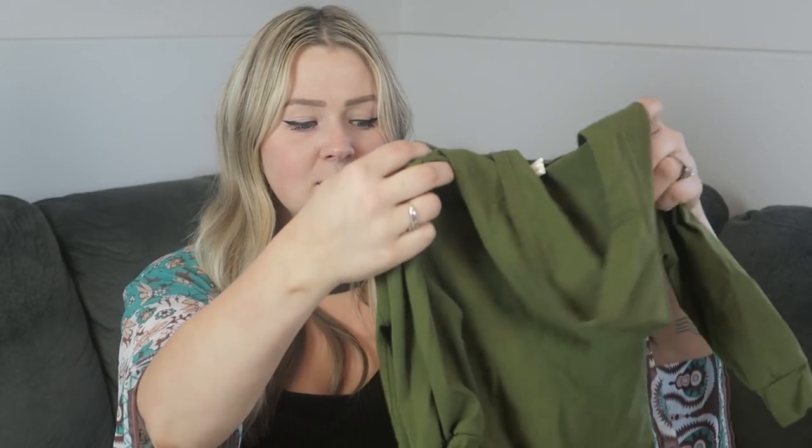And then this one also has a hood on it. And this will be really nice. This one's a little big on him right now, but it'll be really nice for the summertime. We go camping a lot, so I will likely have him wear something like this when it gets cold outside and we're just sitting around the bonfire. And put some little sockies on him.